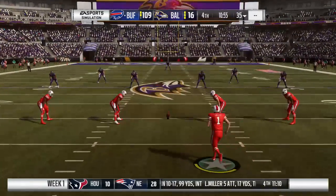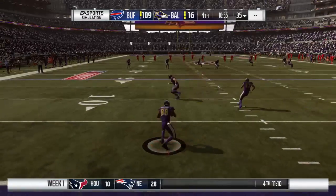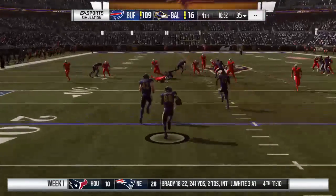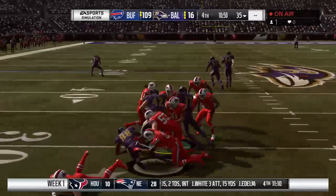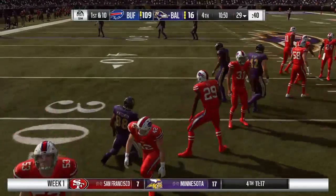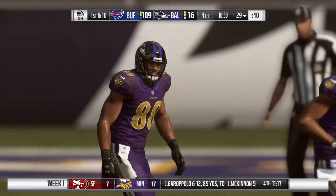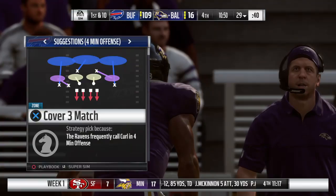Out to kick is Janikowski. Here comes Montgomery now to return it. And a good return as he'll be stopped just shy of the 30-yard line. And the Ravens taking the field.